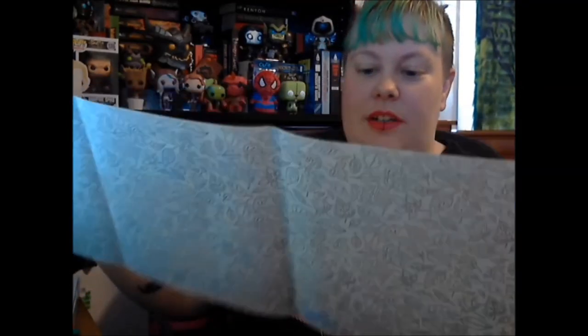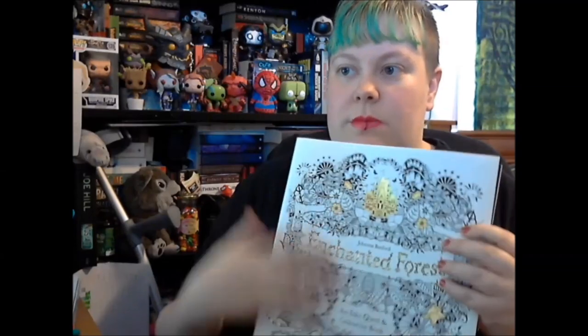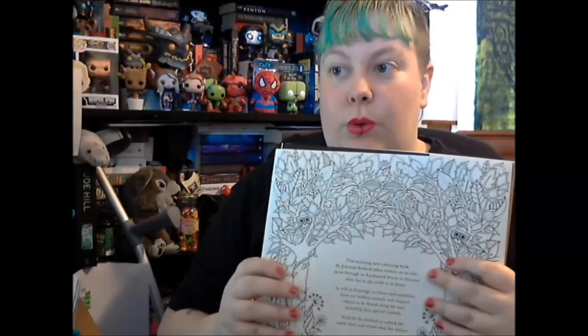So I didn't work on that one. So the inside of the dust jacket for the Enchanted Forest is this huge leafy thing. And I'm actually kind of tempted to colour the two end bits and then cut it and have these bits coloured as well and stick them up on my wall, because the dust jacket just gets in the way. I'm not a fan of dust jackets. I don't really like dust jackets.